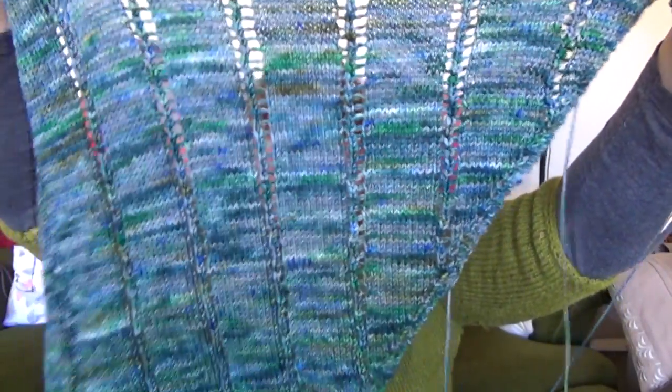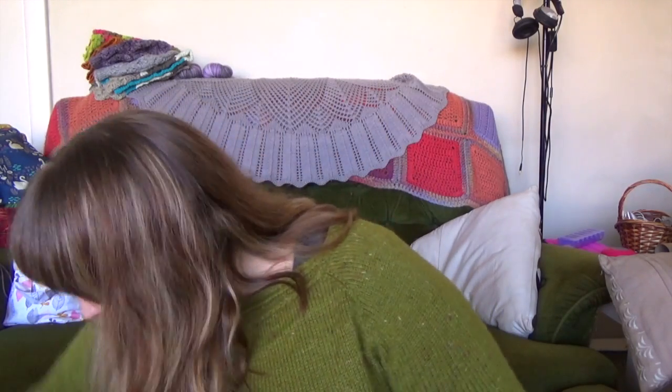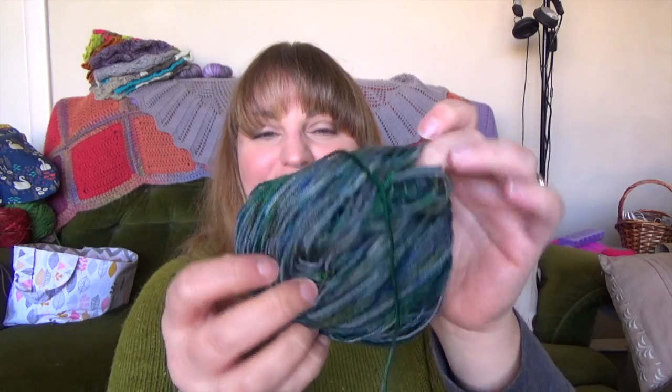I just alternated the skeins every 2 rows so that I can blend the 2 balls of yarn together, and I'll do that again when I start the next one. That's my very messy ball, so I'm probably 2/3 of the way through that ball, and then I'll go on to the third to finish it.